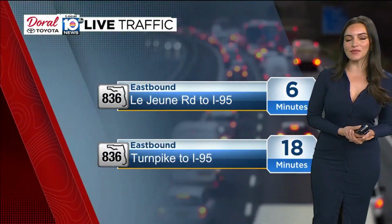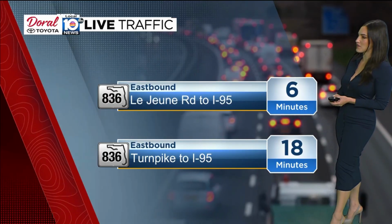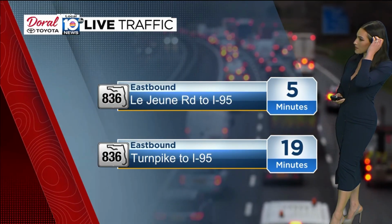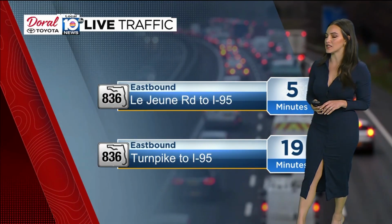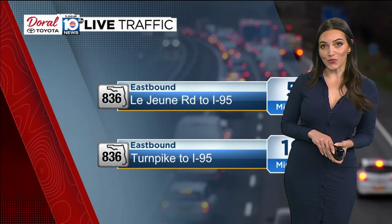Here are some drive times for you. Dolphin Expressway going eastbound, this is Lejeune Road to I-95. It'll take you 6 minutes. The turnpike to I-95 will take you 19. Definitely be safe, buckle up, South Florida, and take that coffee to go.